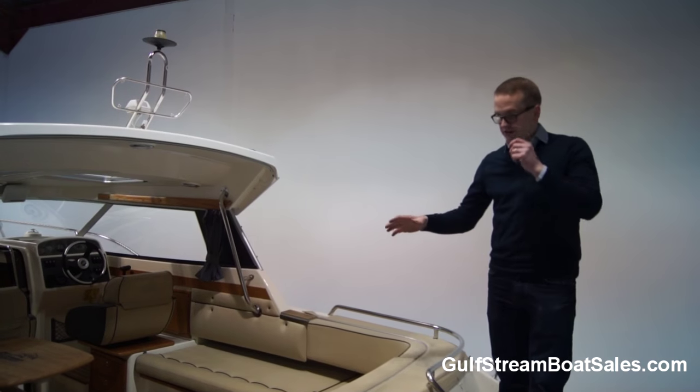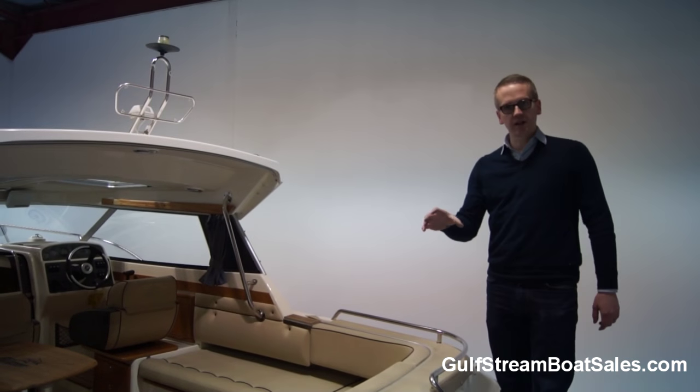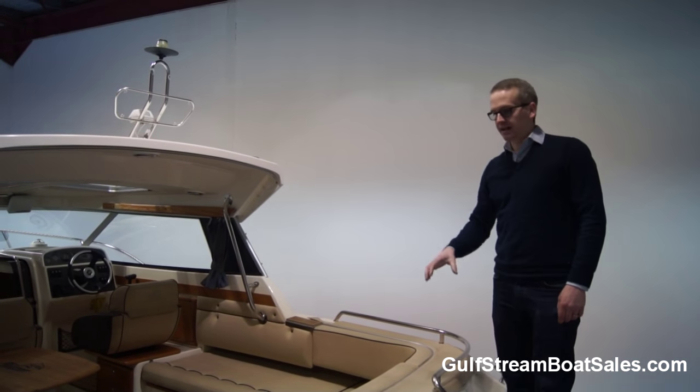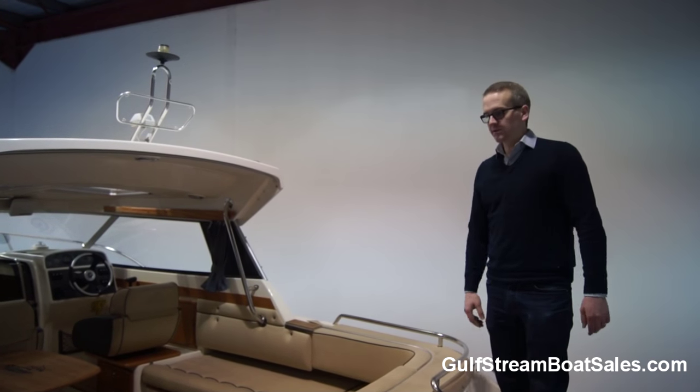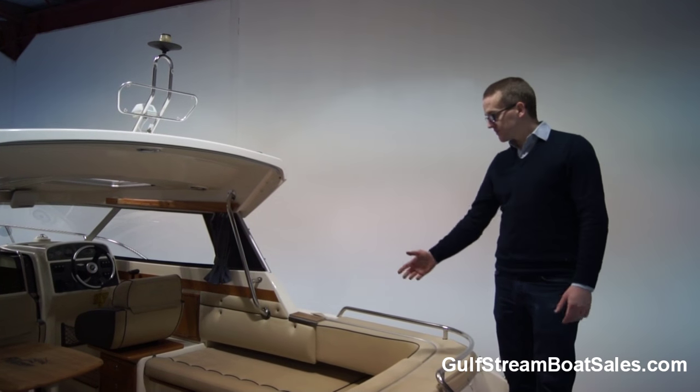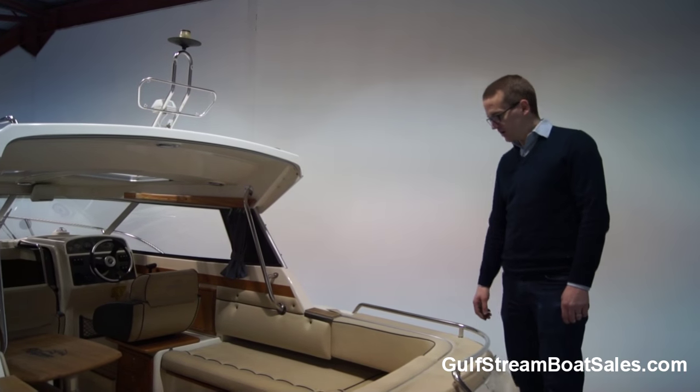So you'll see as we go through the boat, there's lots of little neat design touches like that that just contribute to a feeling of quality in the boat and also a stylish finish. So it looks fabulous. We'll jump in now and have a close look through.